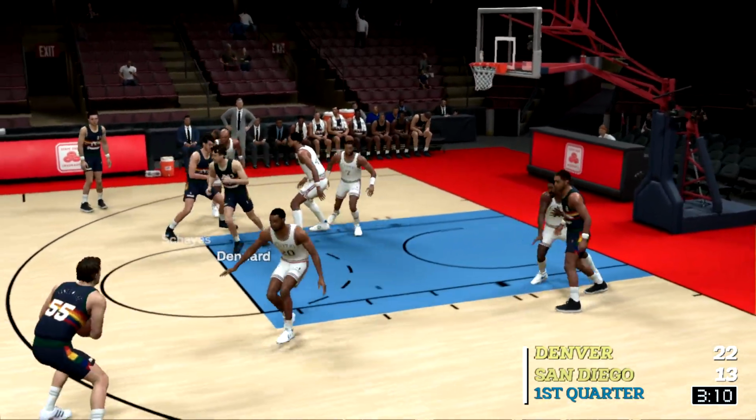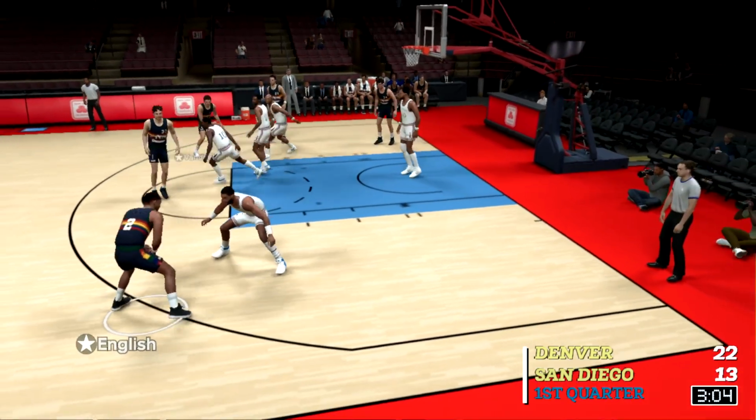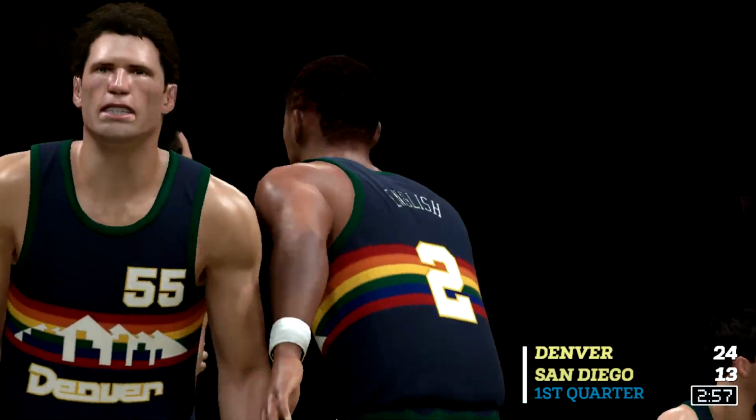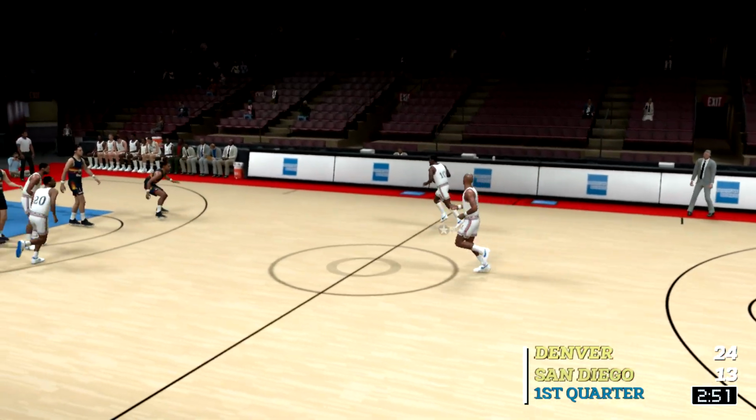The Nuggets moving the ball around. Pass to Robish. English outside. Down to 5 on the shot clock. Over Brooks. And again, it's Denver. They could not have asked for a better start. This is looking like a no contest already.